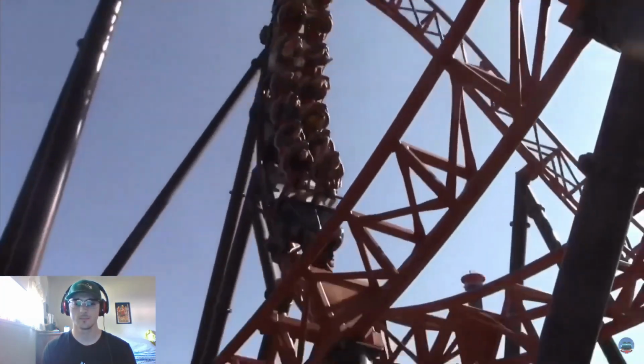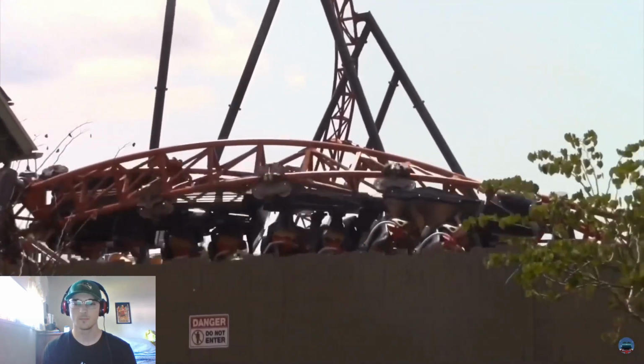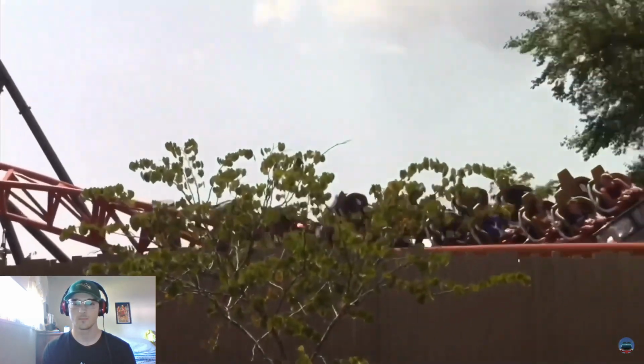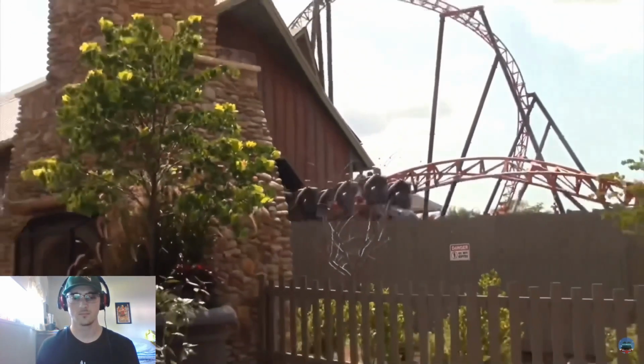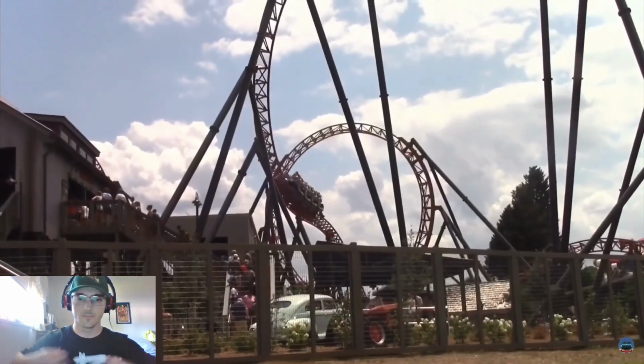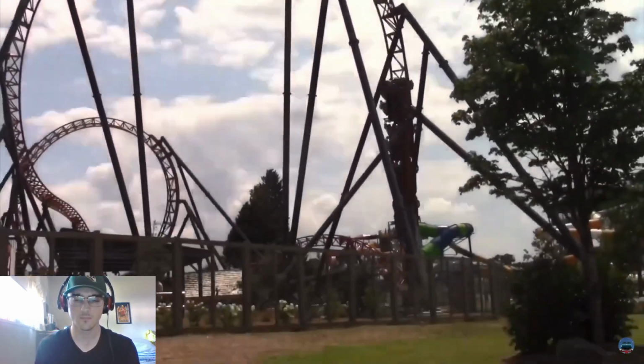So there's a hill right before the launch, which is pretty good with airtime, and then you fly into the second launch, which actually takes the shape of a hill. So it's like a mini airtime hill while you're launching, and it is really, really weird, but very fun. You don't get much airtime on that hill. It's very weak floater, but it's still very cool to see.